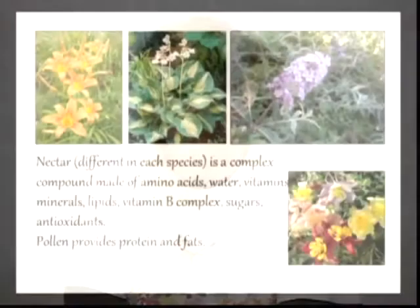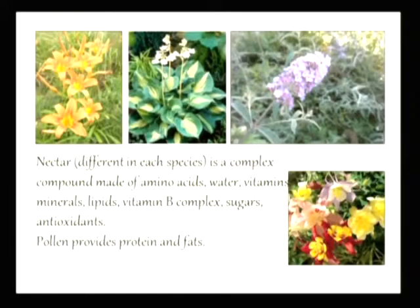Nectar, which is different in each species of plant, is a very complex compound made of amino acids, different nutrients, water, sugars, proteins, fats. So it varies from plant to plant. Certain insects will go to certain plants because it has the nectar that they desire. Pollen, bees collect pollen. They use that as a food also. And it's different in each plant.